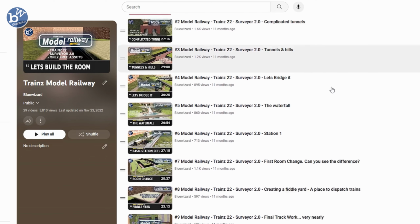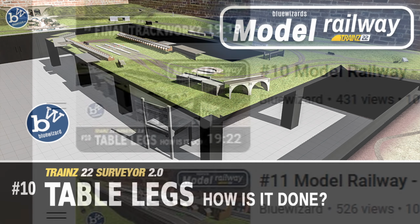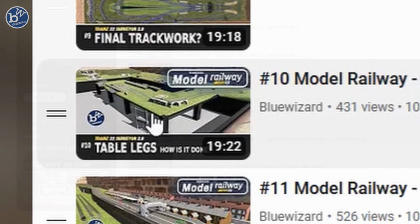In this series, for instance, I learned that, I'll zoom in actually on this, you notice we're using the dig hole. The dig hole is the bit which makes it see through underneath because it's actually a bit of land going down here. I found that some of the dig holes can't be used in 2.0 because it's not compatible with the older pieces of scenery, older assets.